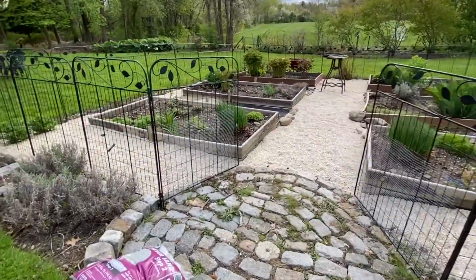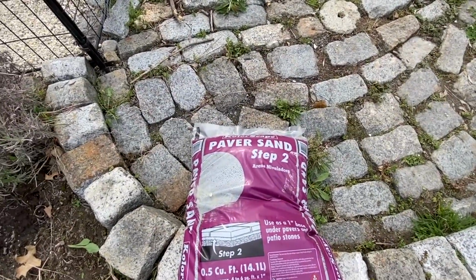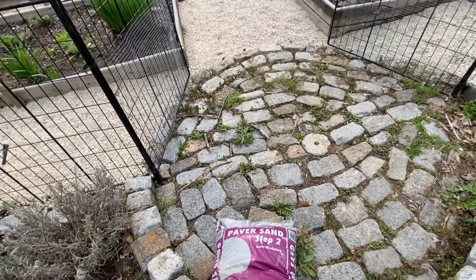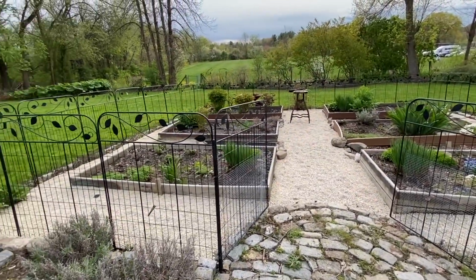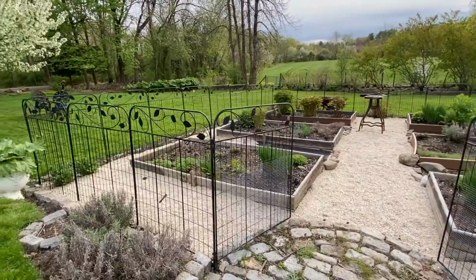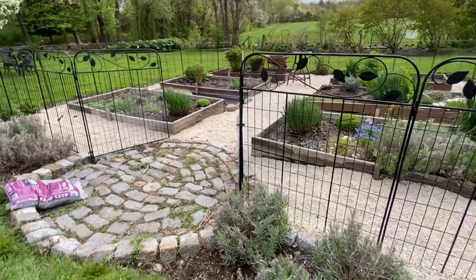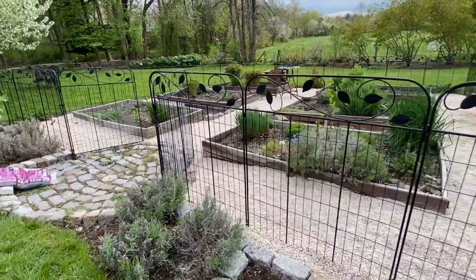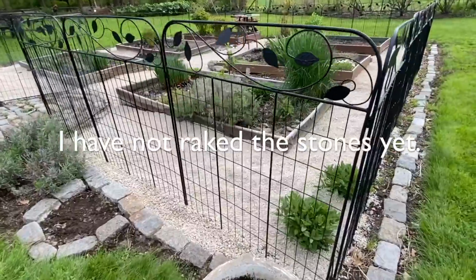And while we were there, I picked up some of the paver sand, the gray sand that I'm going to be using in between these stones once I clear it all up. But it's looking a lot better. And even though this took time, it's going to save me so much time for the next few months of summer into fall for the gardening season, I hope. I'm sure it's going to be a lot less weeding.